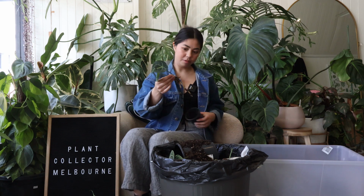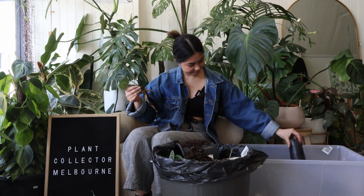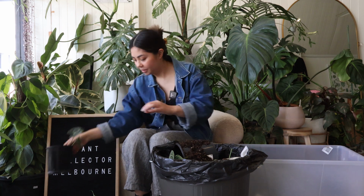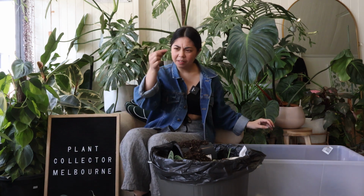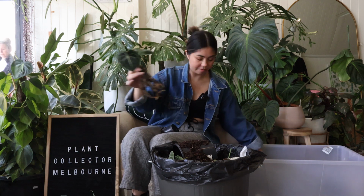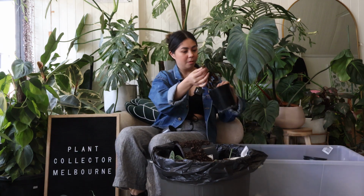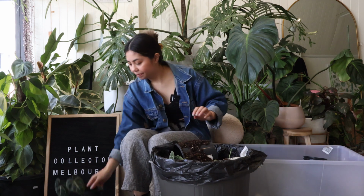This guy maybe similarly. Actually, you can go in here. And this guy is teeny, teeny, tiny. Teeny, teeny, teeny root. That one actually might go in sphagnum, but you can go in that. And you can go in a big pot. Maybe like that. Yeah. Cool.